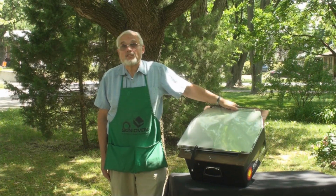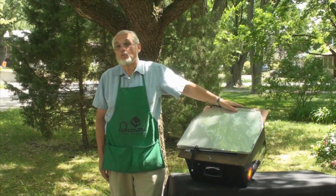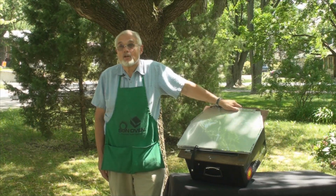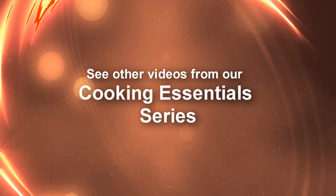Those of you who have sun ovens, I want to thank you, because we're not a nonprofit. We don't solicit donations. What we try to do is help people in the United States save energy and be prepared, and then use the cash flow from that to work in developing countries. So those of you who have sun ovens, that's how we fund our work, and I'd really like to thank you for helping us with our projects around the world.